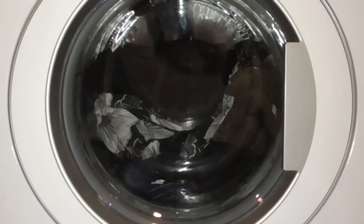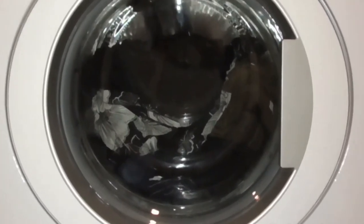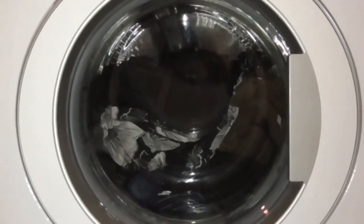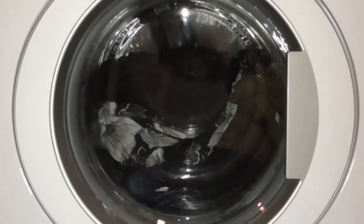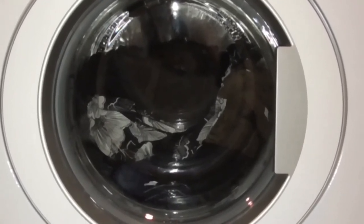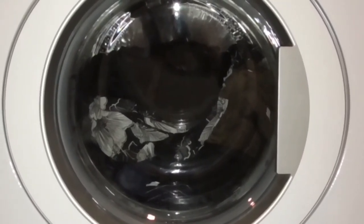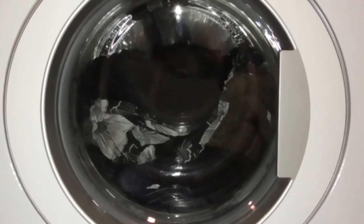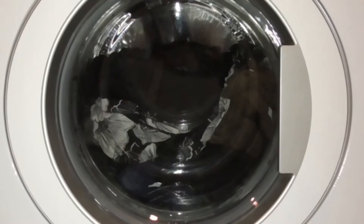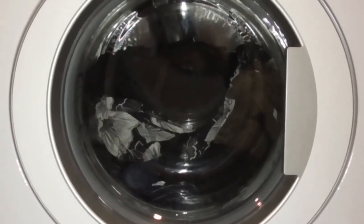There we are, second rinse now. I think this machine is going to do the same water level like it just did on the first rinse anyway. It's always the same water level on this double cycle anyway.